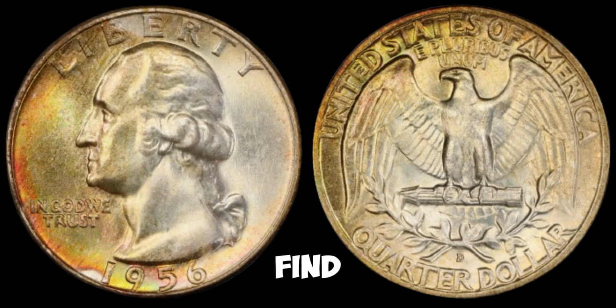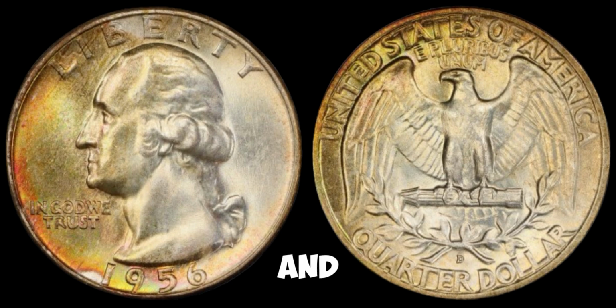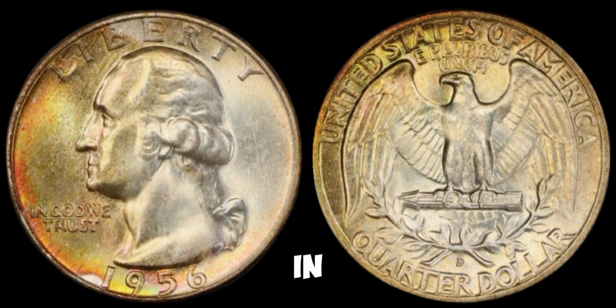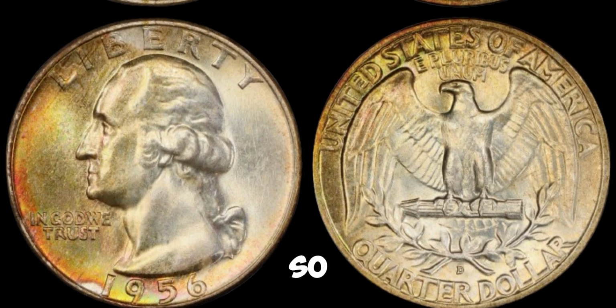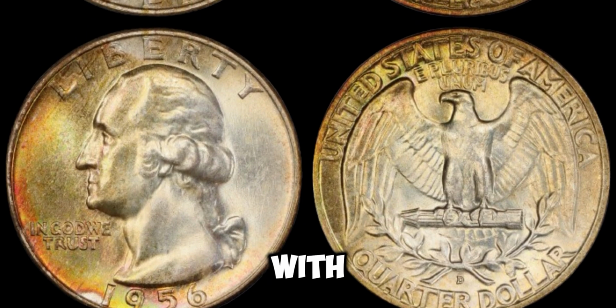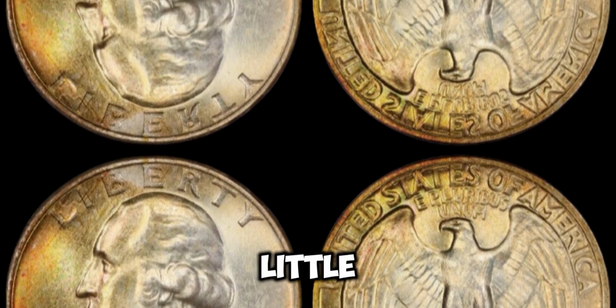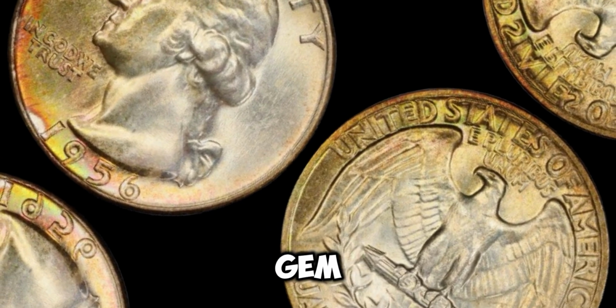So, where can you find one of these elusive coins? Well, your best bet is to scour online marketplaces, coin shows, and auctions for a chance to strike gold, or should I say silver? Keep in mind that the world of coin collecting is a highly competitive and nuanced industry, so it pays to do your research and consult with experts before making any significant purchases. With a little bit of luck and a keen eye for detail, you could be well on your way to uncovering a hidden gem in your collection.